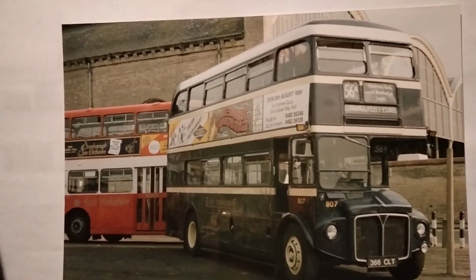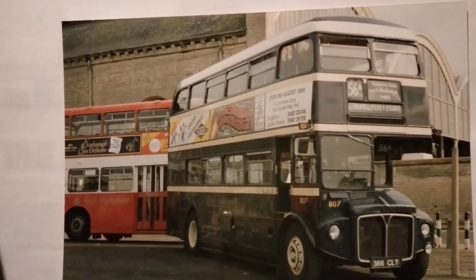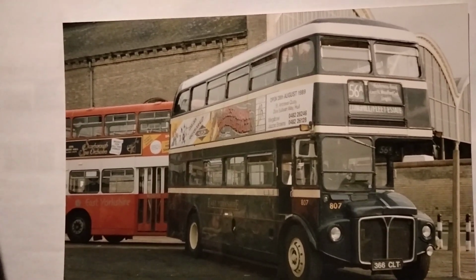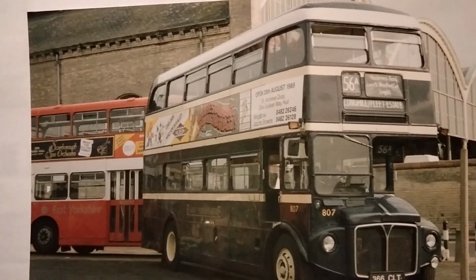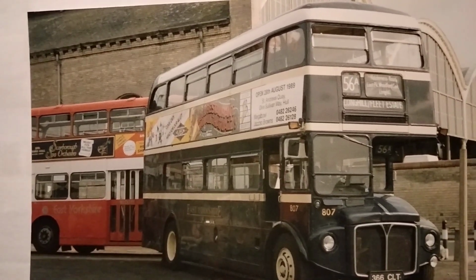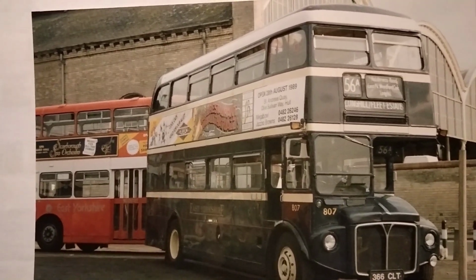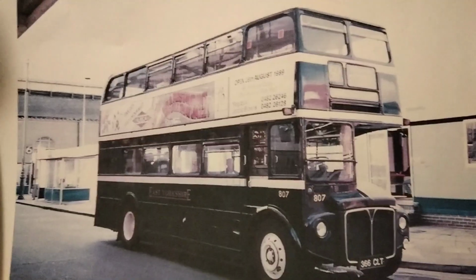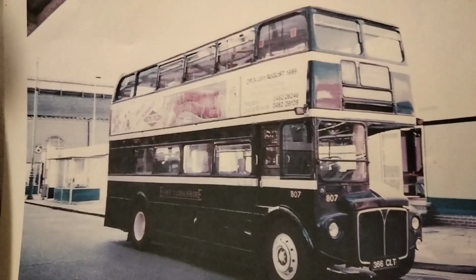Behind it you can see one of the ex-Northern General Leyland Atlanteans with ECW body. They were dual doored, as you can see, but the second door wasn't used in East Yorkshire service, and as you can make out there, they fastened a metal bar across it to stop it from being used. You can also see the roof of Paragon Railway Station in the background as well. So a photograph taken by myself, a very youthful version of myself, in the summer of 1989.